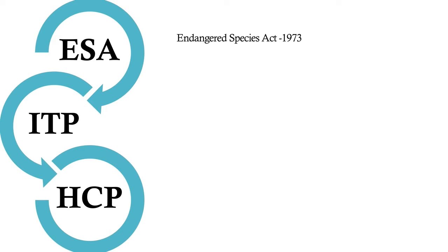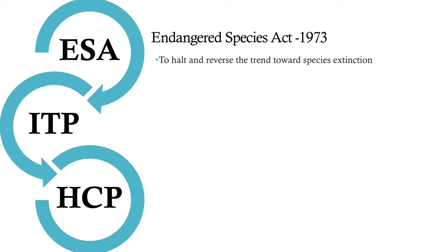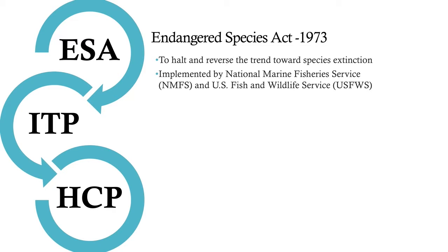ESA stands for the Endangered Species Act, which was passed by Congress in 1973 and signed into law by President Nixon. The intent of the act is to halt and reverse the trend towards species extinction. The act is implemented by the National Marine Fisheries Service for marine life and the U.S. Fish and Wildlife Service for terrestrial and freshwater species.